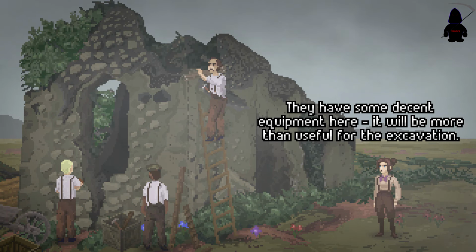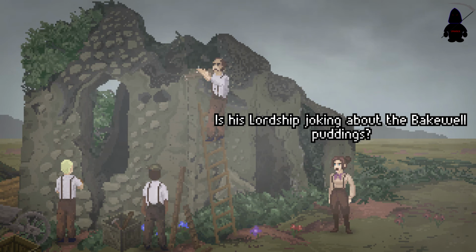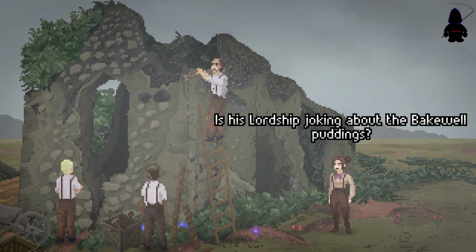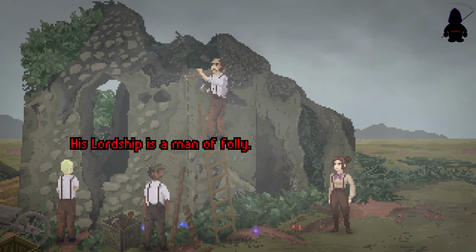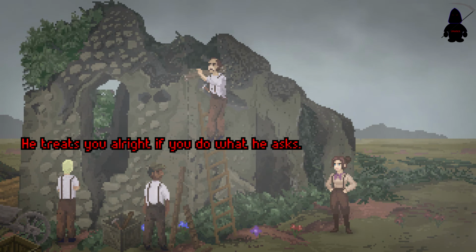They have some decent equipment here. It will be more than useful for the excavation. Is his lordship joking about the Bakewell puddings? Nope. No, miss. His lordship is a man of folly. How ridiculous! He treats you all right if you do what he asks.